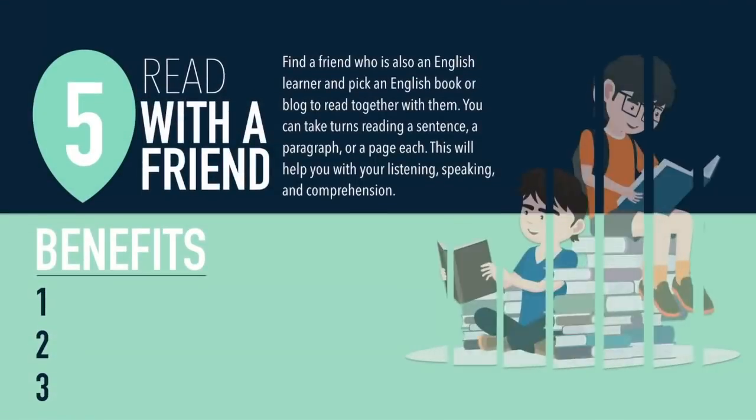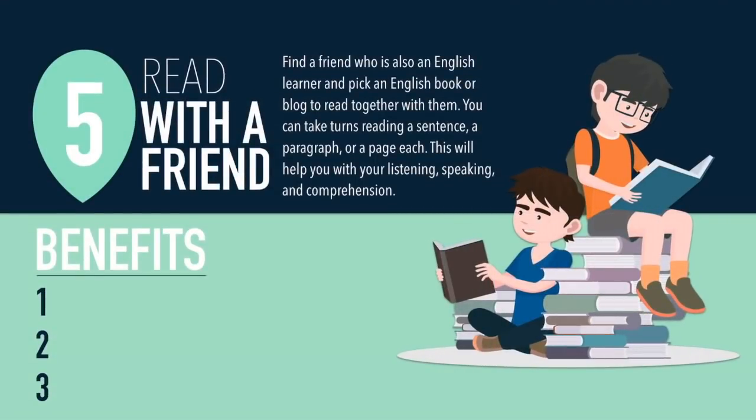Number 5, read with a friend. Now, this is a very unique method, but I really like it. You see, find a friend who is also an English learner and pick an English book or blog to read together with them. You can take turns reading a sentence, a paragraph, or a page each. This will help you with your listening, your speaking, and your comprehension.